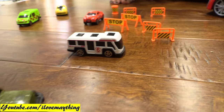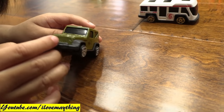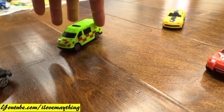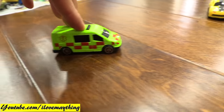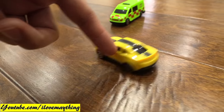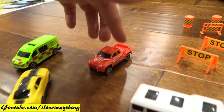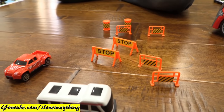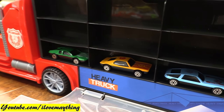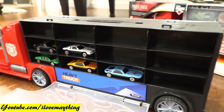A bus. A white bus. What's that? Oh, a jeep. An olive drab jeep. Nice. Jeep, Marksland. And what is this? A van. Oh, an ambulance. A neon green ambulance. Yay. Oh, it's Bumblebee, Marksland. A yellow Camaro, muscle car, Bumblebee, and this one, yeah, pickup truck. Nice vehicles, Marksland. And then, road barricades. Yeah. Blue, yellow, green, black, white. Okay, go on, mommy.